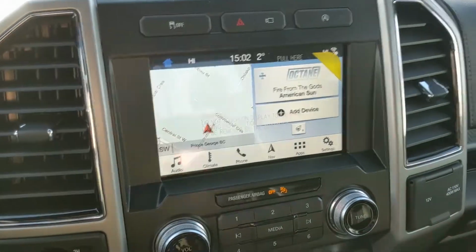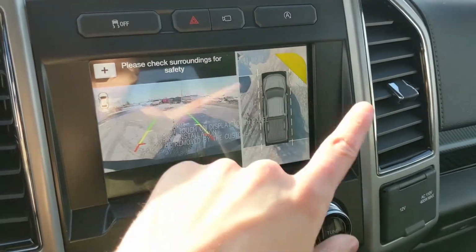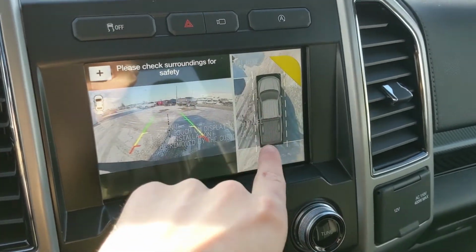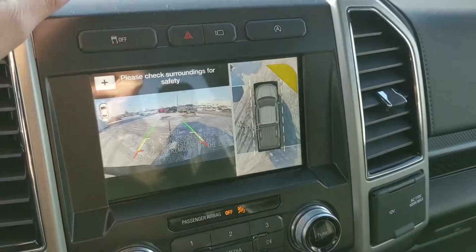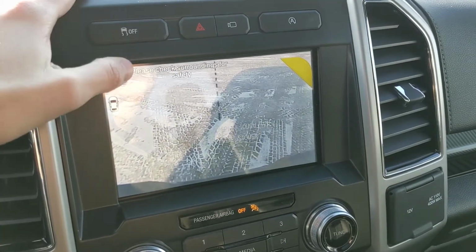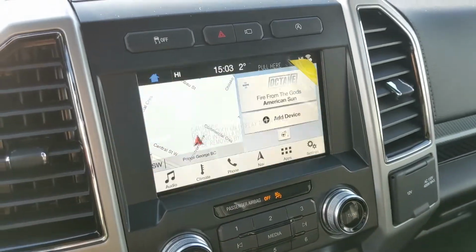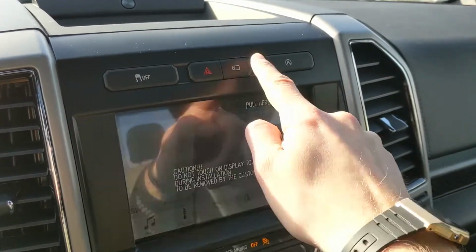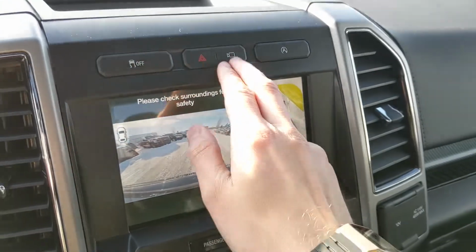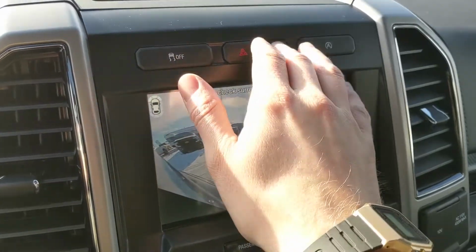But then shifting into reverse, you do also have a backup camera with rear sensors and a full 360 view, actually, with full 360 sensors. So anything in or around your truck you're going to be able to see, and the system will alert you. You can also zoom in on where your hitch would be if you want to have an easier time hooking up a trailer or something. And then you can also press this button up here to access your front view in 3 different angles as well, so that's pretty neat.